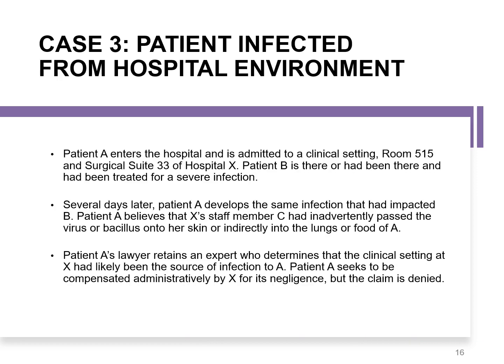Let's say case number 3. Patient A entered the hospital and was treated for severe infection, wherein patient B was also treated. Several days later, patient A developed the same infection that patient B had. Patient A believes that staff member X had passed that infection from patient B to patient A. Patient A's lawyer retains an expert who determined that the clinical setting of the healthcare setting was the source of infection to patient A.